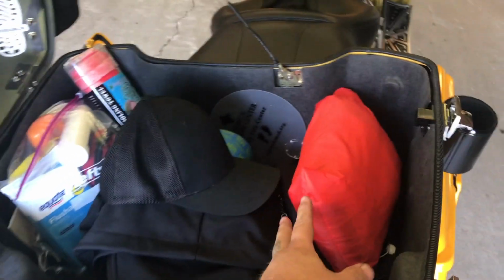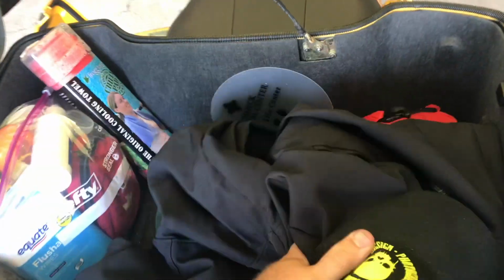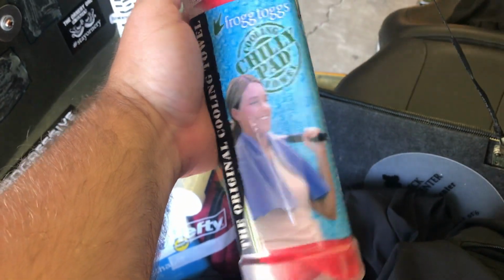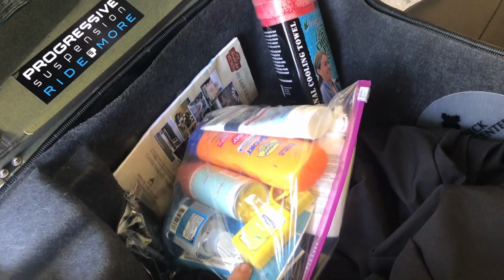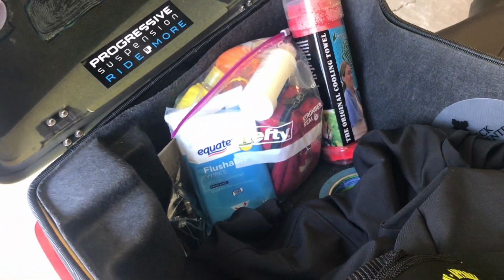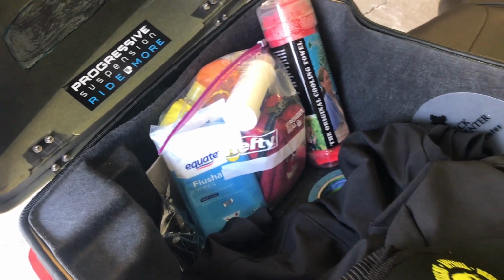In here, we've got the bike cover in a stuff sack, a baseball cap, a jacket, one of those cooling rags, wet it, throw it around your neck, keeps you cool. And then that guy there is a first aid kit, sunscreen, bug spray, hand sanitizer, stuff like that. I just keep it in a Ziploc bag in case anything were to burst in the heat. It's not going to ruin whatever else is in here.